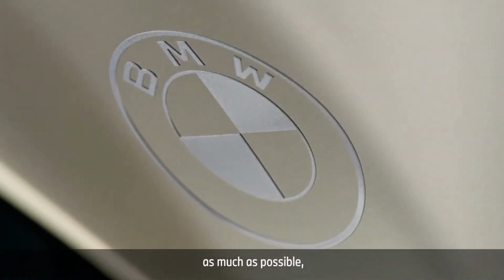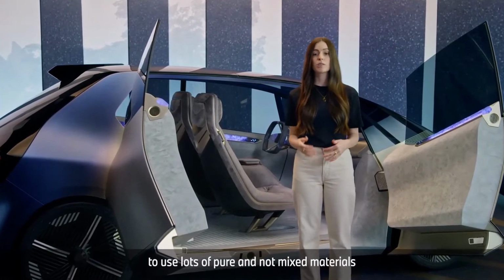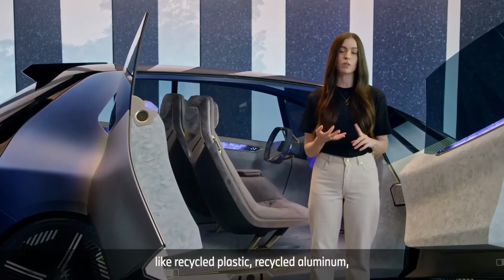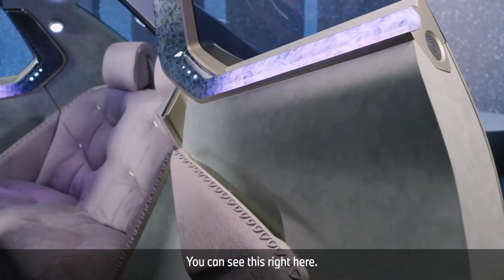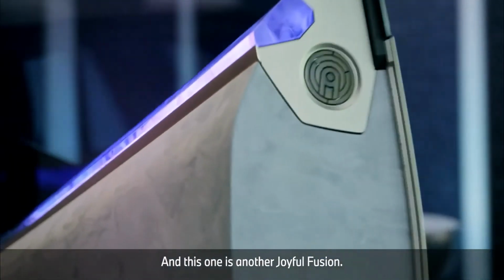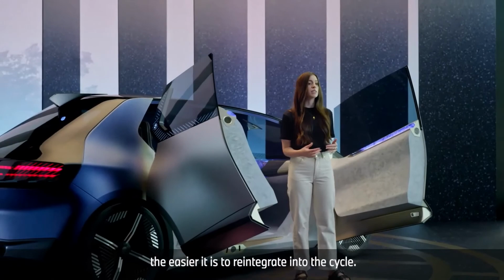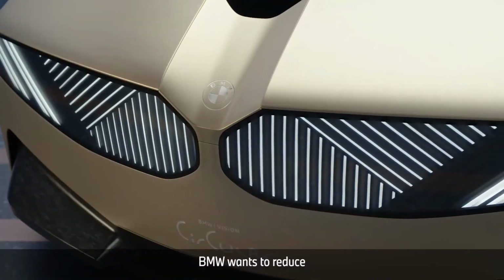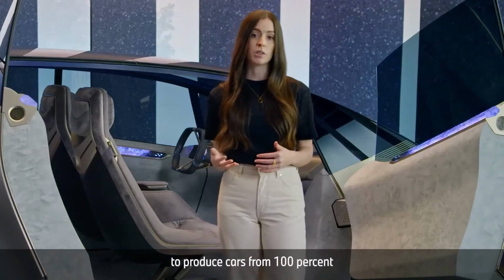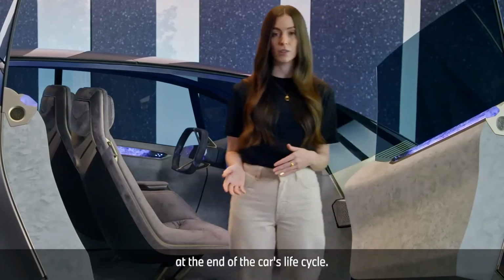When we try to recycle as much as possible, we're trying to keep resources in the loop as long as we can. BMW wants the same thing, to use lots of pure and not mixed materials, to use materials that are already in the life cycle, like recycled plastic, recycled aluminium, recycled steel. You can see this right here. All these parts have been produced from recycled materials, and this one is another joyful fusion. The knob allows for really easy dismantling because the easier to separate, the easier it is to reintegrate into the cycle. With all these measures, BMW wants to reduce the footprint of their product and their whole business. With this vision, BMW sets a goal for the future to produce cars from 100% recycled materials and to reach 100% recyclability at the end of the car's life cycle.